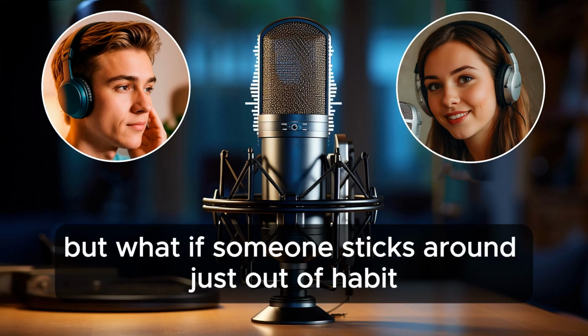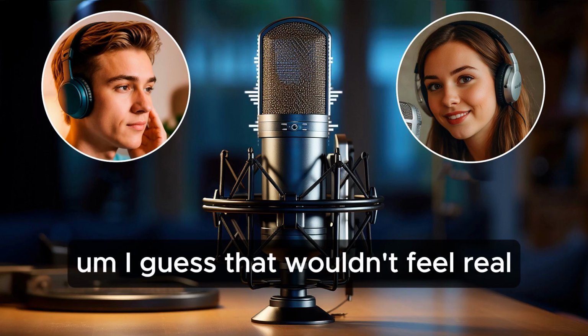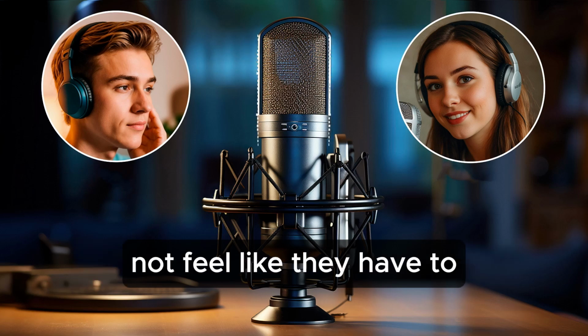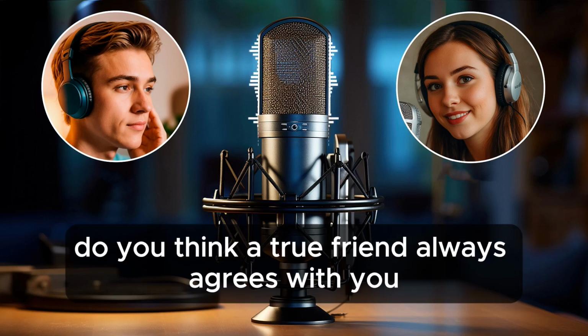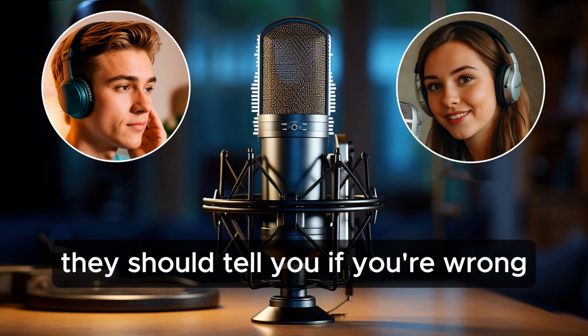Fair point. But what if someone sticks around just out of habit, not because they genuinely care? I guess that wouldn't feel real. A true friend should want to stay, not feel like they have to. Exactly. True friendship isn't forced. Do you think a true friend always agrees with you? No, not always. They should tell you if you're wrong.